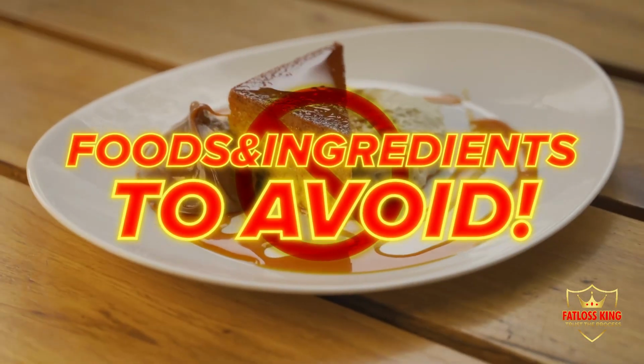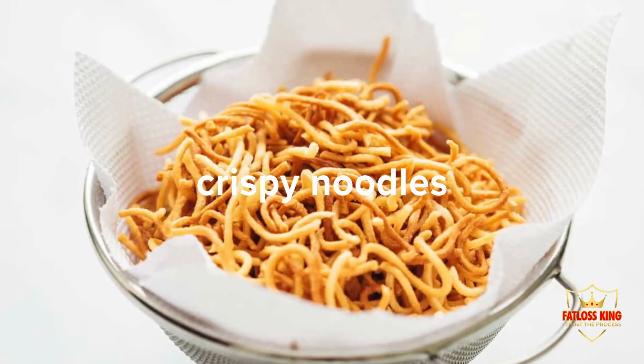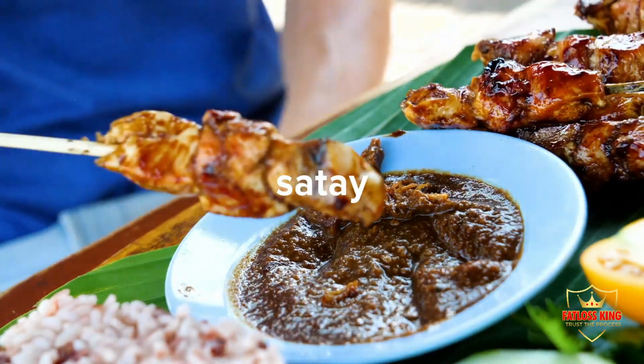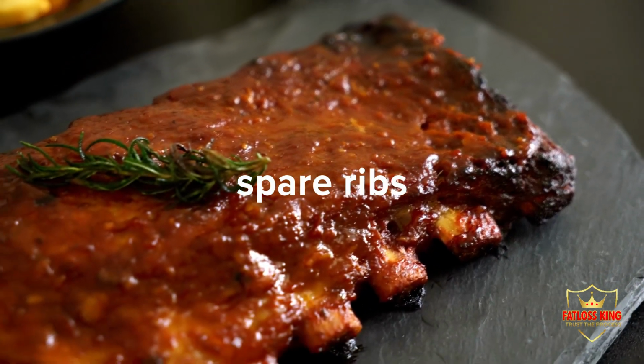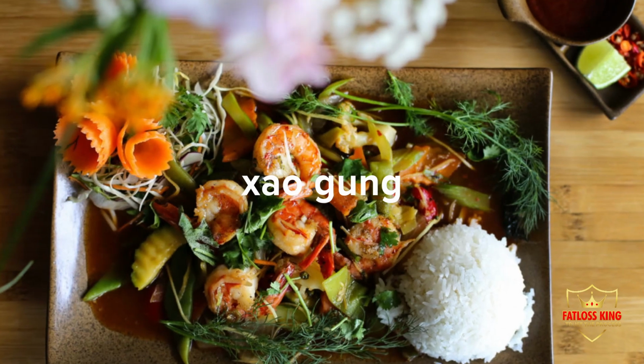Here are some foods and ingredients to avoid: caramel sauce, wheat pancakes, and crispy noodles. Steer clear of peanuts and fried dishes. Avoid satays with high-calorie dips, sauces with peanut butter and coconut milk. Spare ribs, tempting as they are, are cholesterol-laden. Lastly, xiaogung might be healthy, but its honey sauce is usually sugar-dense.